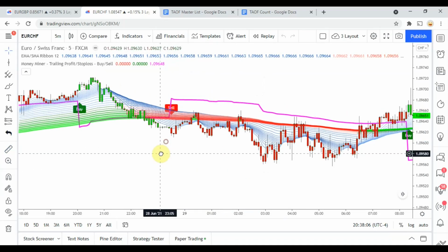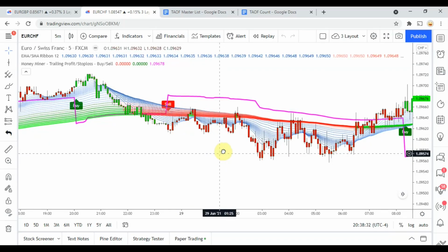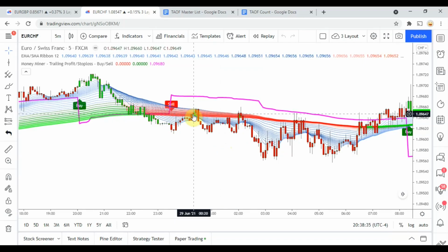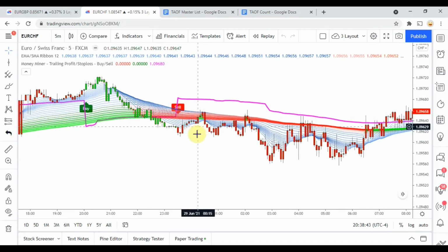Even though we see that the moving average ribbon right here starts to go back into green, it doesn't change all the other signals. The bar color is still red, the money miner line is still well above the ribbon, and the whole ribbon itself doesn't actually turn green, just a small fraction of it started to. So don't get that confused. That definitely is not a stop or a switch. If it switched to a long signal, then obviously that would stop us out. But that's basically what we're looking for.